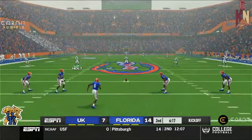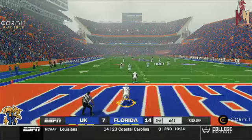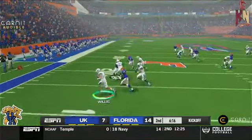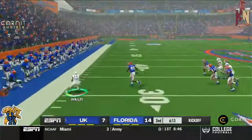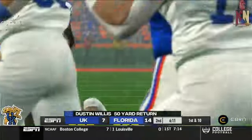Everyone's all lined up and ready for the kickoff. He really got a hold of that kick. Across the 30, and they finally make the stop at the 44-yard line.